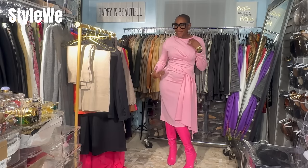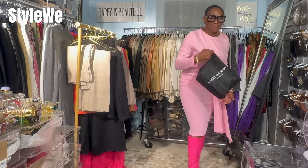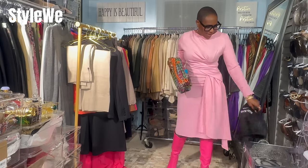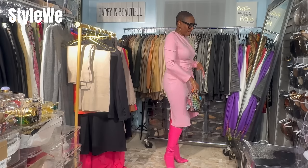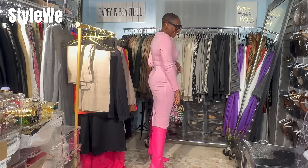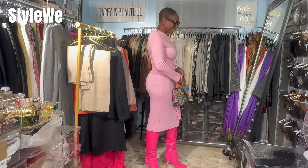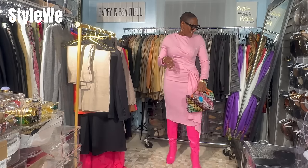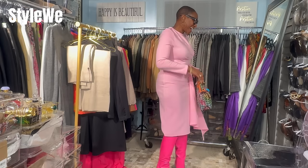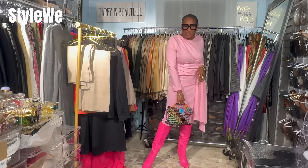And if I'm going to be going varying shades of pink, monochromatic, why don't we just add a little bit of Kurt Geiger in there? You know, just a little bit more color. This is how I may style this up. I like this. What do you think of this Kurt Geiger bag with my hot pink boots and my baby pink dress? I love the dress.